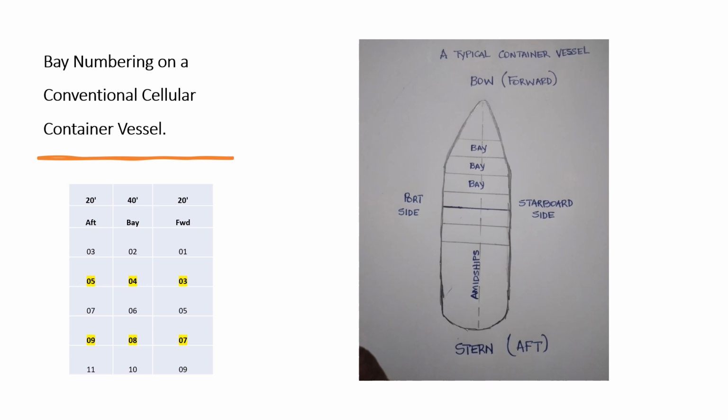If we have a 04, then the forward side is going to be bay 3 also. And that would be confusion. Which bay 3 is the correct one? And so, what they have done is they have placed in the design 4 spaces between each bay. So we have 04, 02, then 06, then 10, 14, 18, 22, and it goes up by 4 each time.